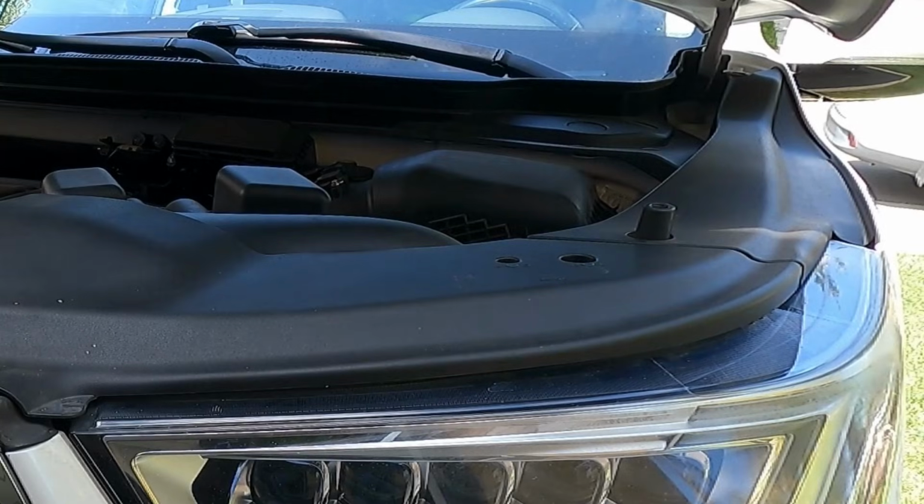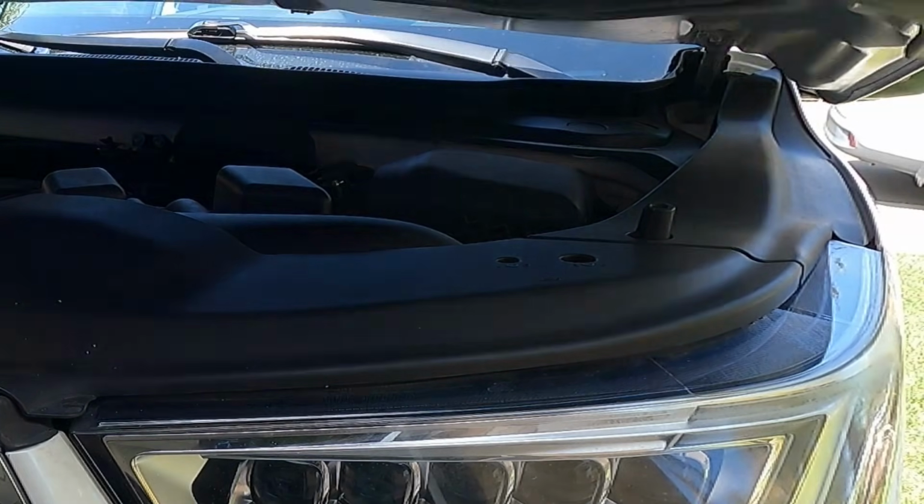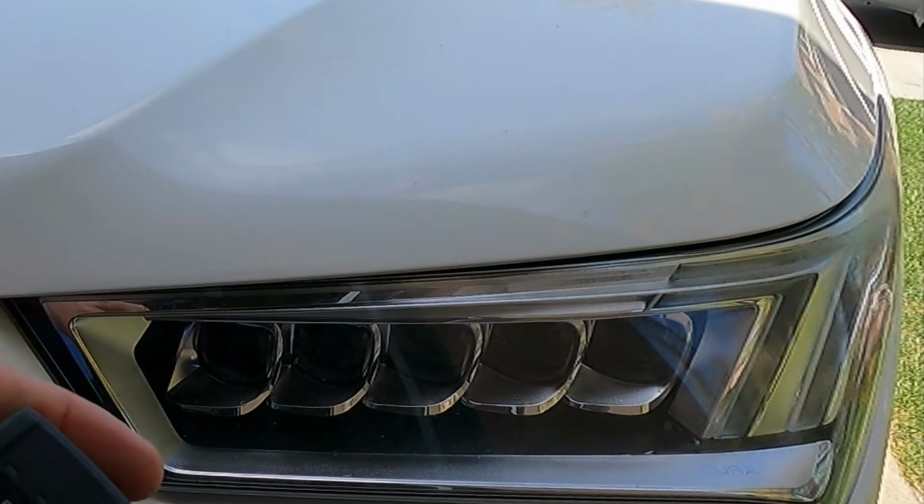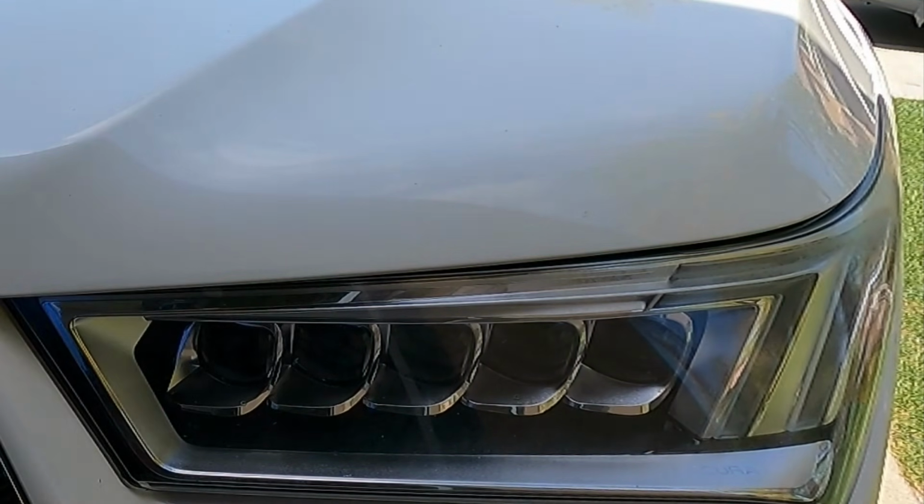All right, now let's verify that the hood will close. Just check our alignment. Perfect. And let's hit the lock button now. When you push it the second time, the marker light flashes and we got a beep. So when you get the beep or the horn honk in certain models, you know that it's working correctly.